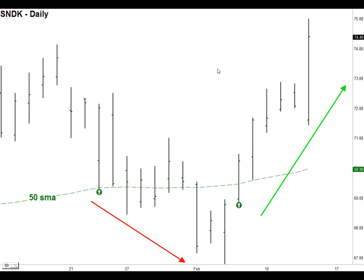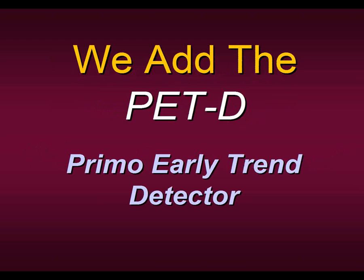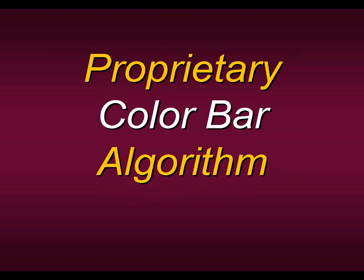So how will we know which ones to take and which ones not to take? Because as I stated, sometimes the signals work, sometimes they don't. So how can we increase our odds for success trading with strategy number 4 by adding the PETD? All right, what is the PETD? Well, it's the Primo Early Trend Detector. It's a short-term trend identifier, where the 50-period simple moving average is an overall trend identifier. The PETD is the Primo Early Trend Detector, and it's a short-term trend identifier. And the way we express it is through a proprietary color bar algorithm.